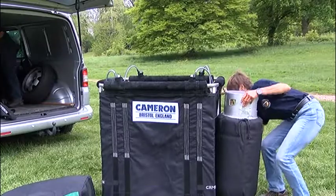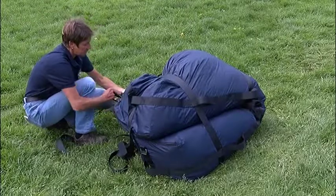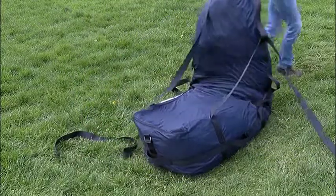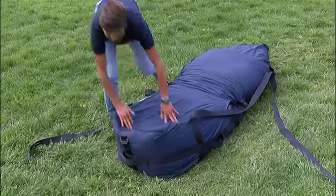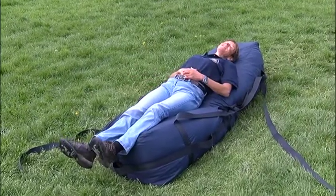So it's lightweight, compact and perfect for travelling with, but there's something even more unique about the design by Cameron Balloons. Well, this little envelope that you see here behind me, it's unfoldable. It's not a sleeping bag, it's a sleeping mattress. Because we may do some 5-hour sectors on the aeroplane, somebody might get tired, and it'd be nice to just spread out this envelope and lie on it and sleep.